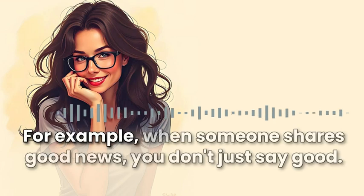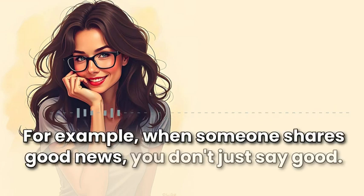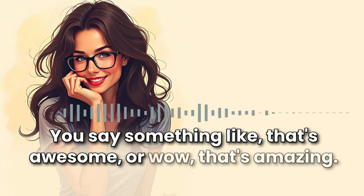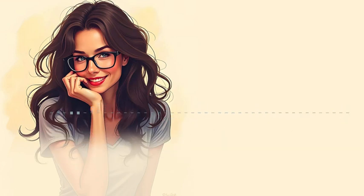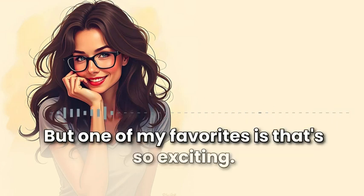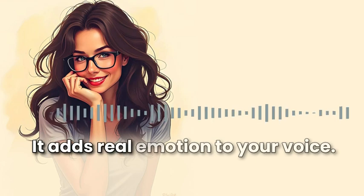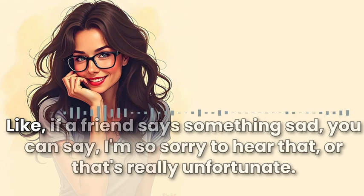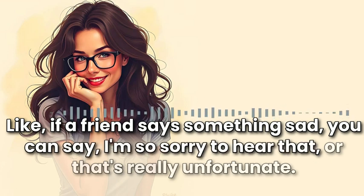Exactly. For example, when someone shares good news, you don't just say, good. You say something like, that's awesome, or wow, that's amazing. Right? It shows that you're happy for them, not just being polite. One of my favorites is, that's so exciting. It adds real emotion to your voice. And when the news isn't so good, it's important to respond kindly. Like, if a friend says something sad, you can say, I'm so sorry to hear that, or that's really unfortunate.